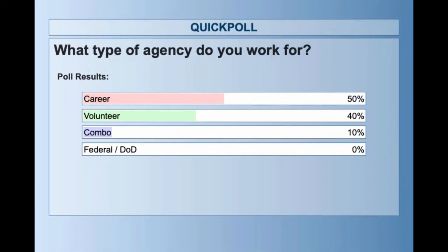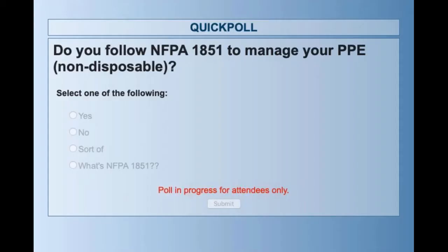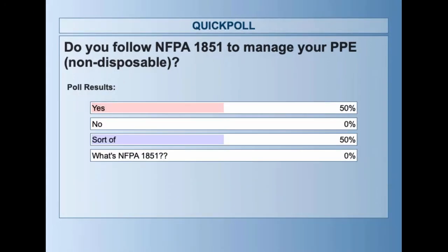Outstanding. This one, do you follow NFPA 1851 to manage your PPE? And this is non-disposable PPE. We're talking our fire gear. So yes, no, sort of, or what the heck's NFPA 1851? All right, this is promising. All right, closing it on 3, 2, 1. This is great. So we have half yes and half sort of, and I'm glad to see that there's no no's and everybody knows what NFPA 1851 is. So we'll go into that a little bit more today.